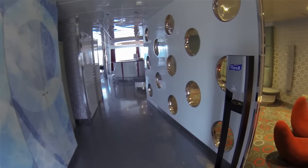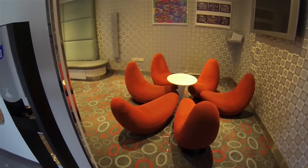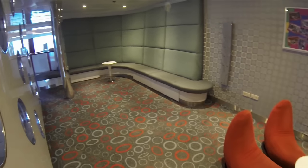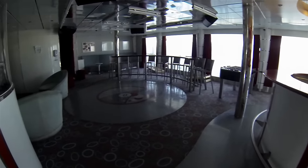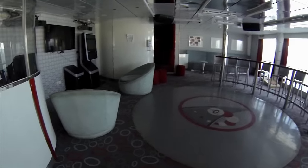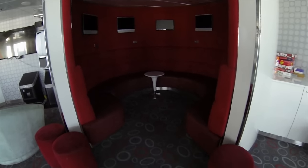Here's a look at Club O2. This is the hangout for high schoolers aged 15 to 17. They can do stuff like watch movies, listen to music, play sports and video games, or join karaoke jam sessions.